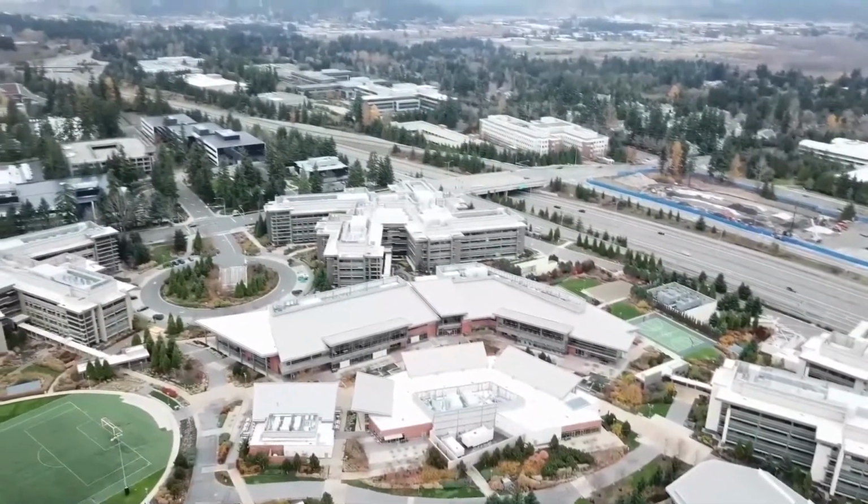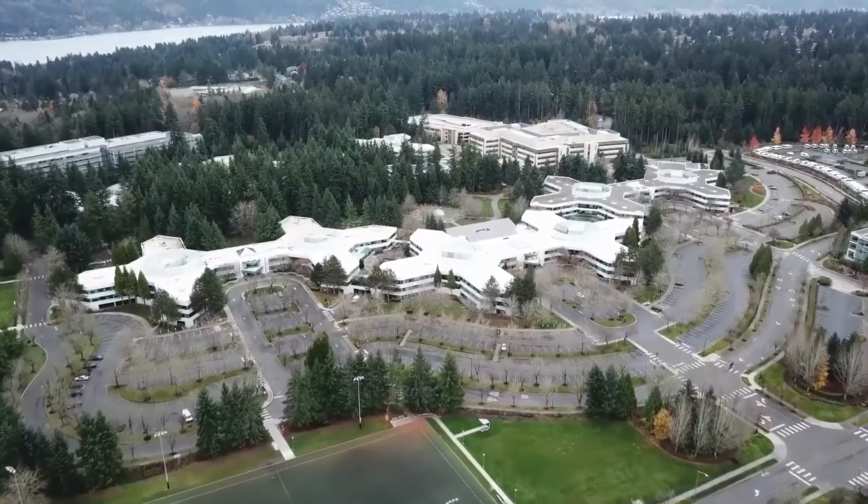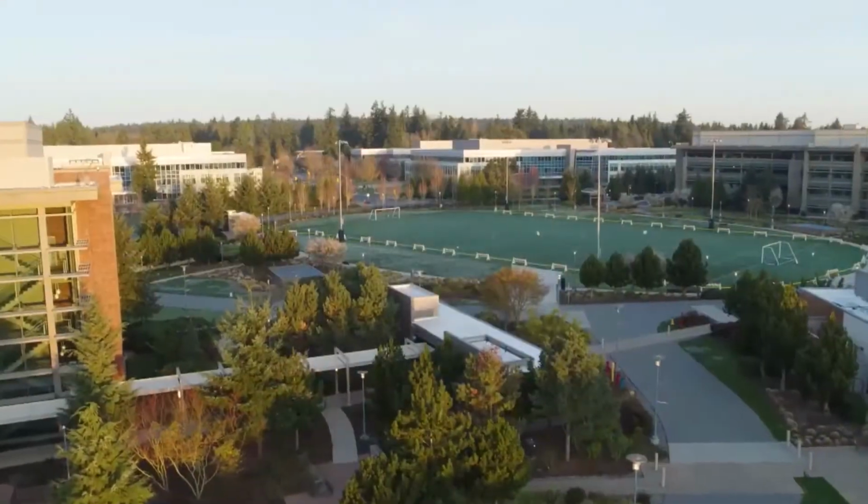Overall, about 30% of the existing campus has already been updated in the past few years, specifically since 2010, and now the company intends to renovate the remaining buildings in the next 5 or 6 years too. It will be interesting to see what the final product looks like.